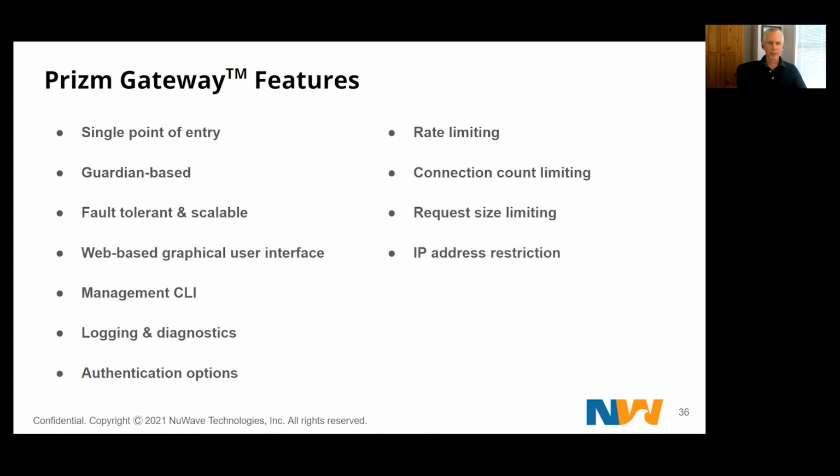The gateway provides a number of DOS protection features, or denial of service protection features. The first one, rate limiting, we'll be looking at a use case for that, and that allows you to limit the number of requests that are coming into the gateway and passed up to an upstream service. That can prevent overloading of the upstream service.